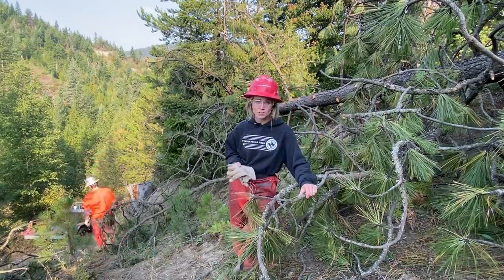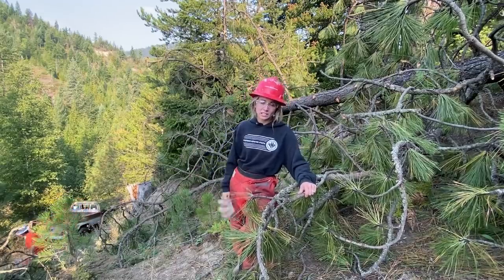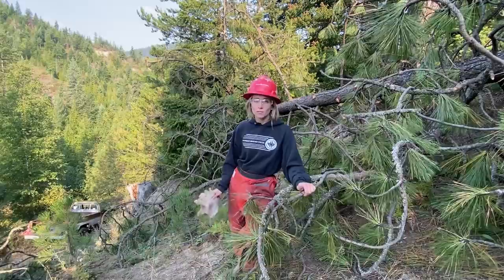We don't really want to move these things twice, so Mike's going to back his truck up and we're going to throw the branches just directly in his pickup so that we can take them down to the burn pile at the bottom.